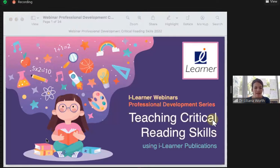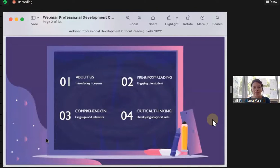Okay, so let's start. I'll start by introducing iLearner first, then move on to talking about the 3 key critical reading skill areas that I want to discuss. The second part would be talking more about pre and post reading exercises, then talking about comprehension, and finally moving on to critical thinking, which of course is something that I think all teachers are very keen to encourage in our students.